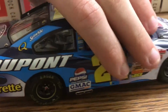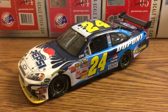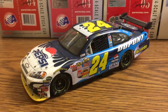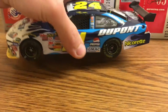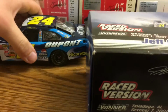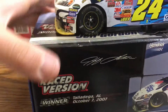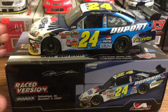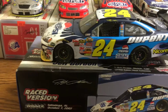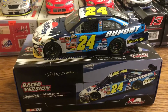A couple fun facts about this car and that race itself. Jeff started in 34th place, ran in the back of the pack all day until no one really took notice until about 8 laps to go, when he worked with Jimmy Johnson and Casey Mears to get up to second place for the last 7 and 6 laps, I believe, until on the final lap down the backstretch when they were 3 wide.